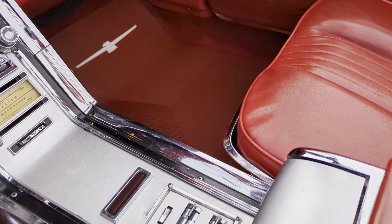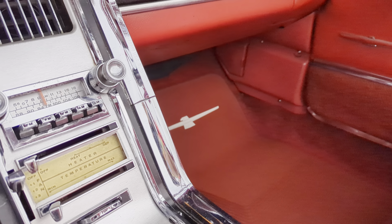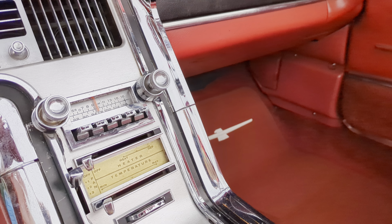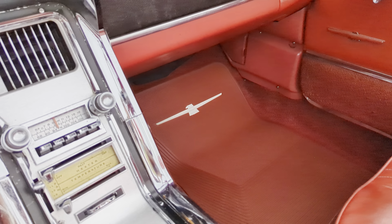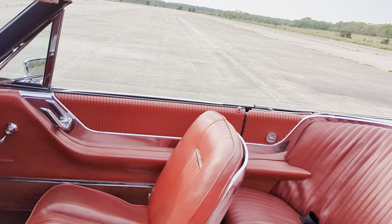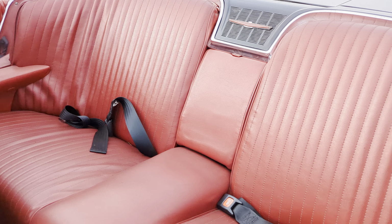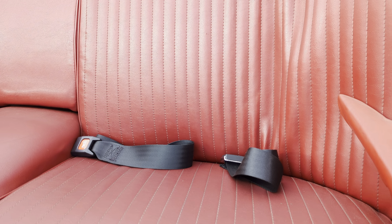Power windows, they all work very well. Radio even works. Yeah. That never works. AM, FM. Very cool. And power top. Love how the back seats kind of roll around, you know? Super comfortable.